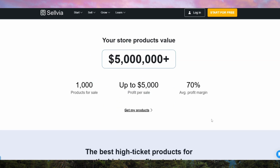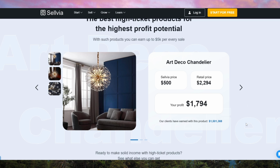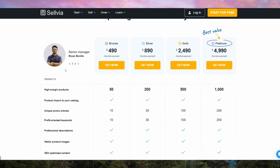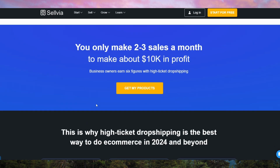Now, let's talk about downsides. First, Sellvia's product selection is limited compared to larger marketplaces like AliExpress, which may restrict niche flexibility. Additionally, while shipping is fast within the US, international shipping isn't Sellvia's strength, making it a poor choice for those targeting global customers. Lastly, the subscription model means ongoing costs, so profitability depends on how well you market the products.